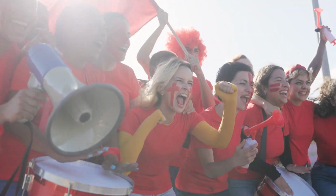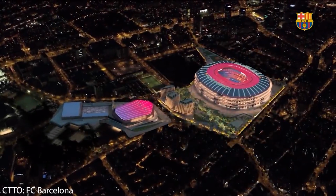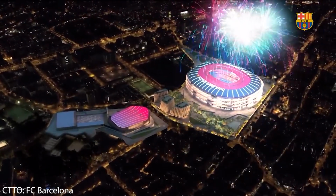So whether you're a die-hard fan or just up for the spectacle, a visit to Camp Nou is a must for anyone even slightly interested in this beautiful game.